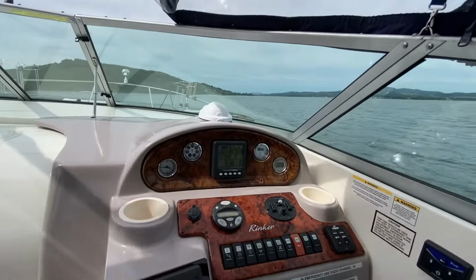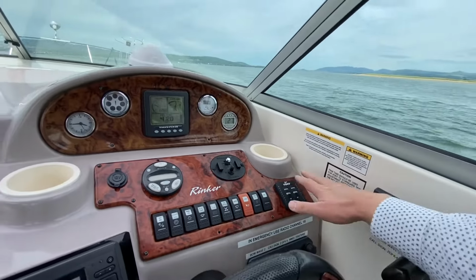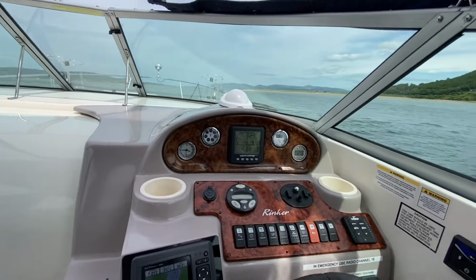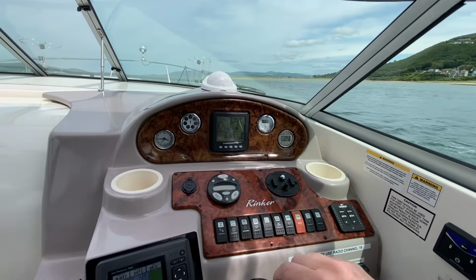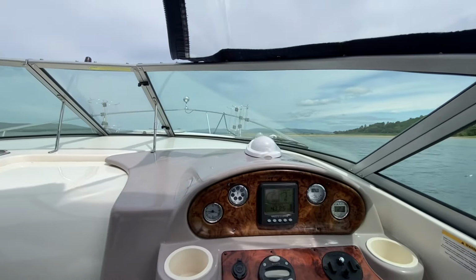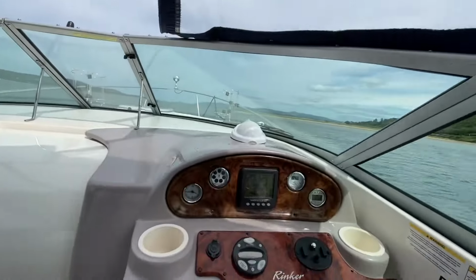We'll spin her around, and we'll accelerate back onto the plane with no trim tabs on, just to see the difference in the bow rise. And then we'll do a full throttle run. So, no tabs. Here we go. There's the supercharger kicking in. And we're up and away, just as quick actually. On the plane in no time.